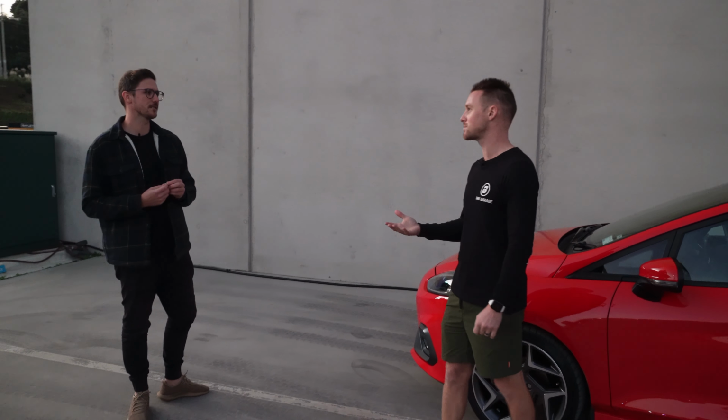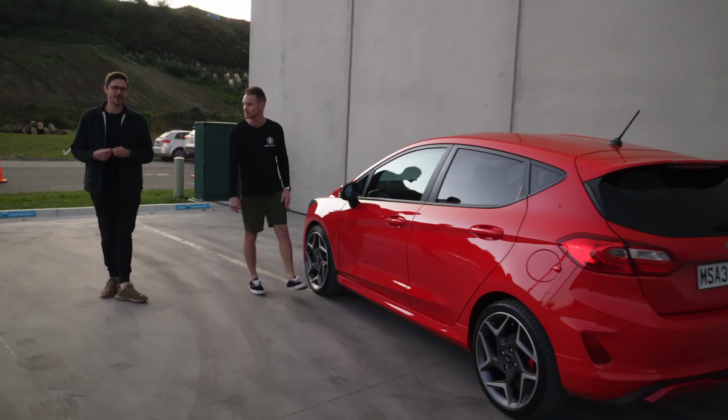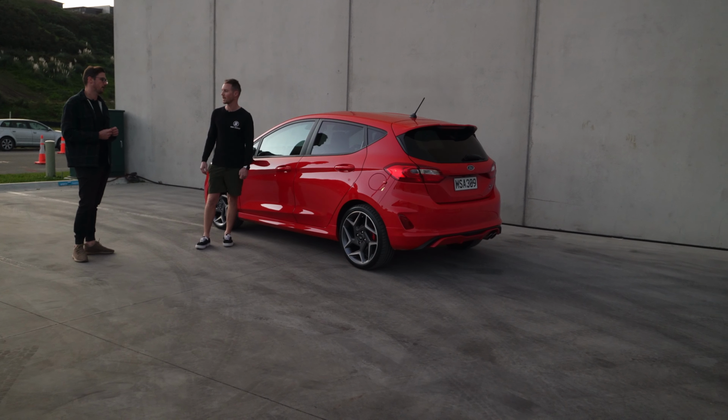The aftermarket support. Well, there is aftermarket support. There's a huge amount of it. If you want to ring up the whole Mountune catalog or Revo catalog, go for it. You can get aftermarket Revo wheels. You can get intakes. You can get new turbos. You can get everything.